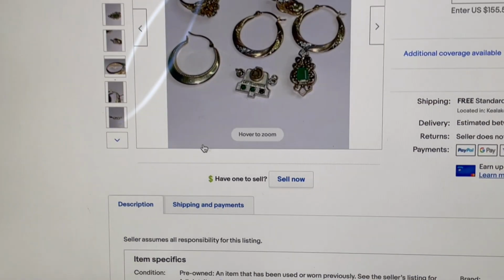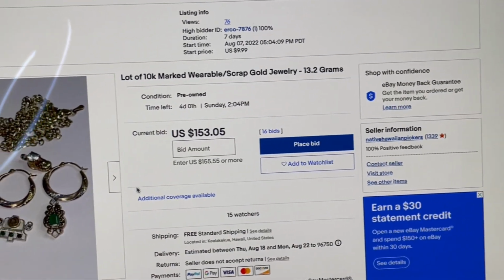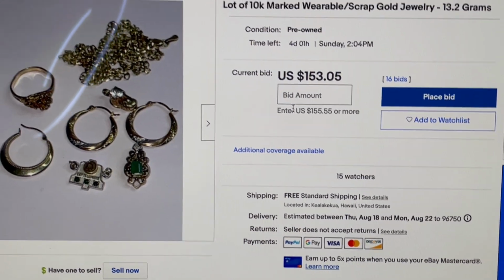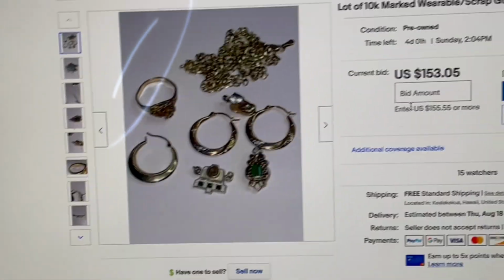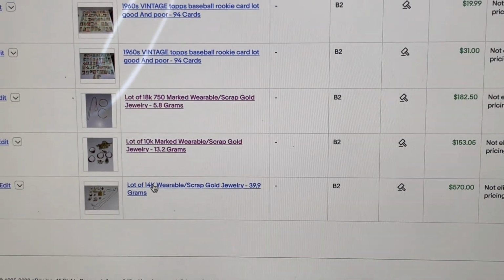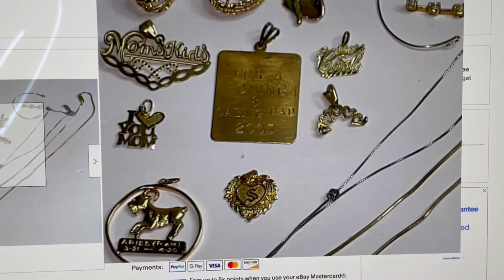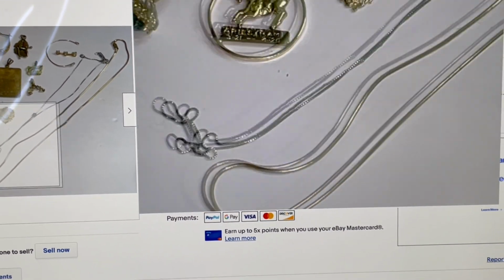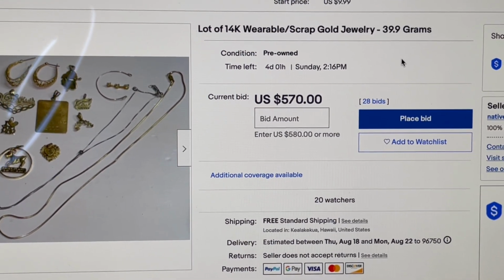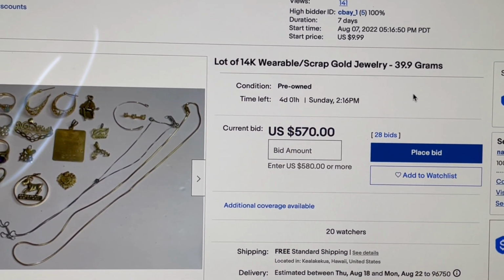Here we go, 10 karat gold. So that one is at 153.05 with 16 bids. Ends in 4 days. And that is 13.2 grams of 10 karat. Another one is 14 karat. So that one is at $570, 28 bids. That ends in 4 days also. And that's 39.9 grams of 14 karat.